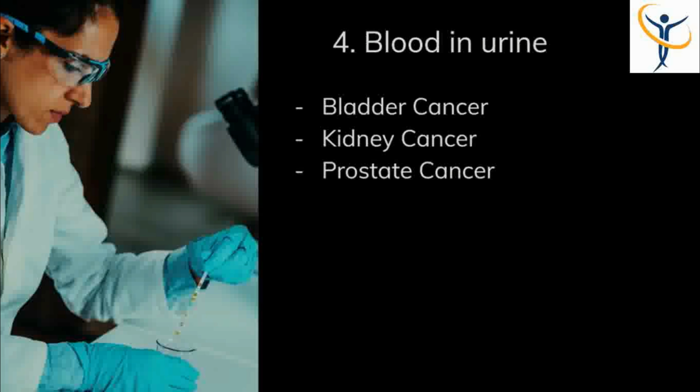Number 4, blood in the urine is never a good thing. It could indicate bladder cancer, kidney cancer, or prostate cancer for men.